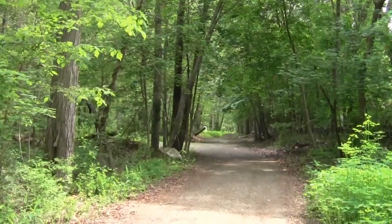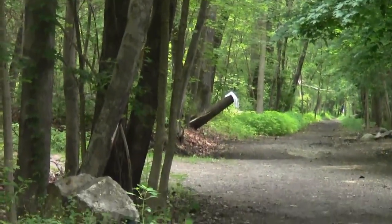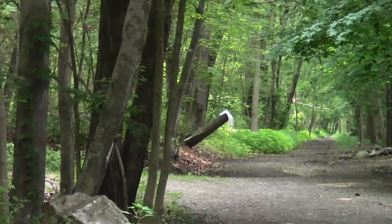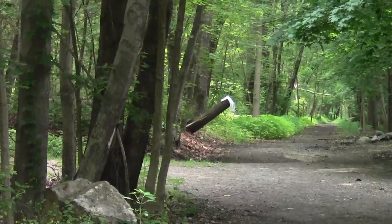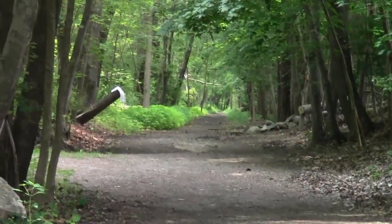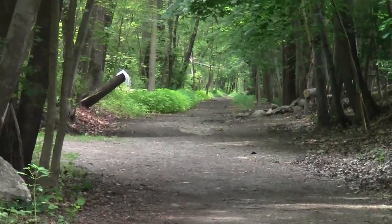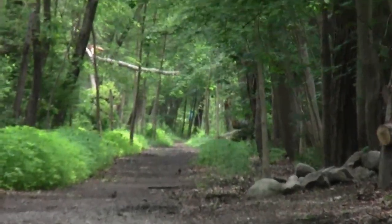That piece of dirty towel hanging on a blowdown remnant was the first encounter with an access road into Great Meadows. So that's where I parted company with the Reformatory branch, which goes off this way.